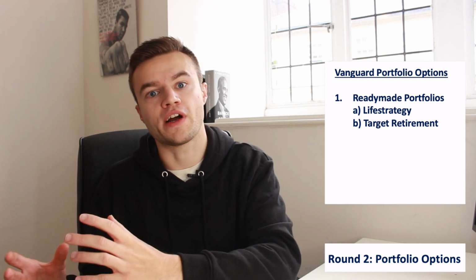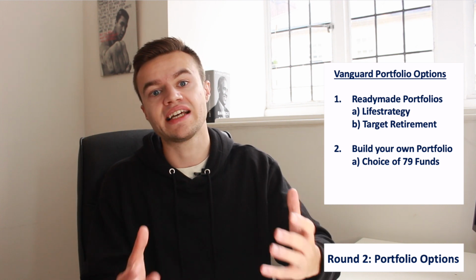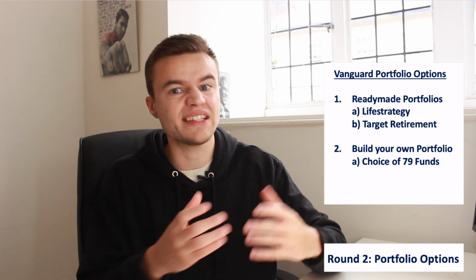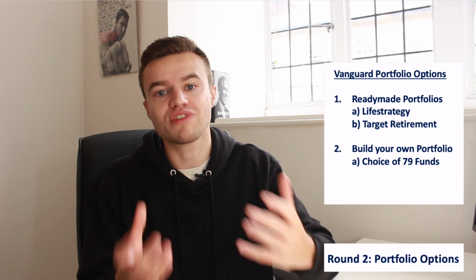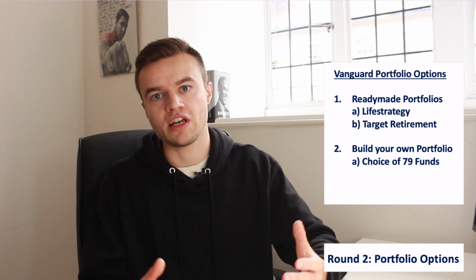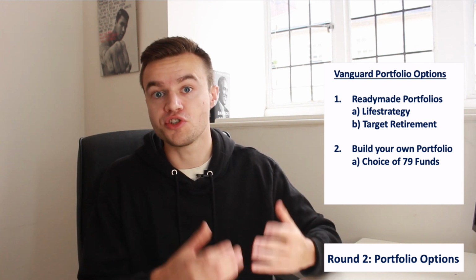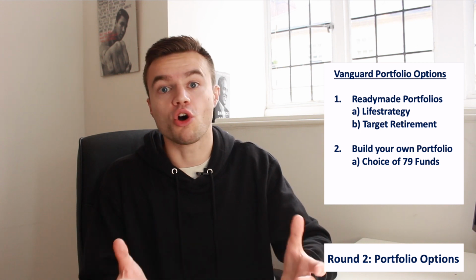Their second portfolio option involves building your own portfolio from a choice of 79 different Vanguard funds. And here you can mix and match between different index funds, bonds, ESG options, and even include some of those ready-made funds we just talked about. So the second main portfolio option is a lot more active. It involves you choosing your specific investments and building up that portfolio. It's not ready-made.